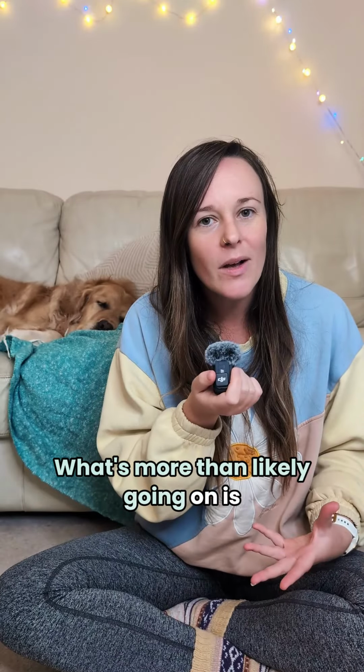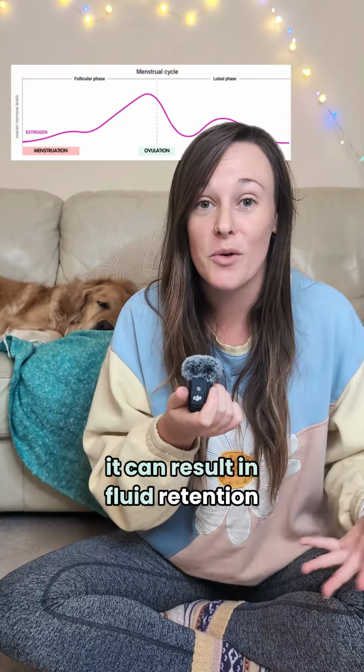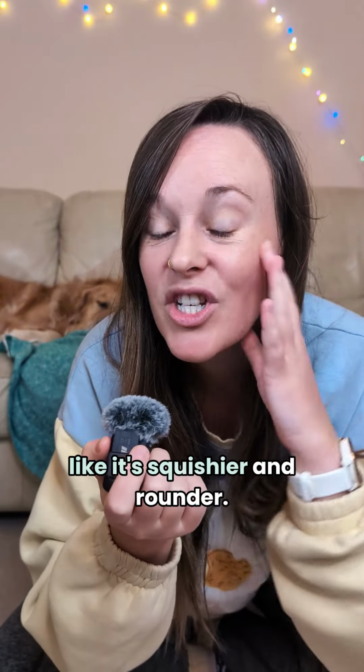What's more than likely going on is you might actually have estrogen dominance. So when your estrogen goes high, which is around ovulation and the week leading up to your period, it can result in fluid retention, which is why you might gain 1 to 2 kilos before your period, and can make your face appear squishier and rounder.